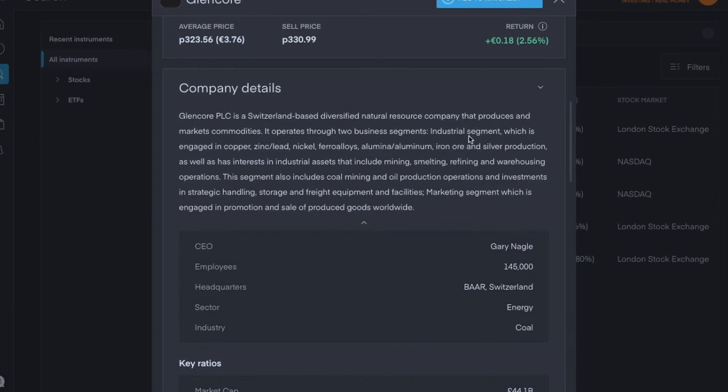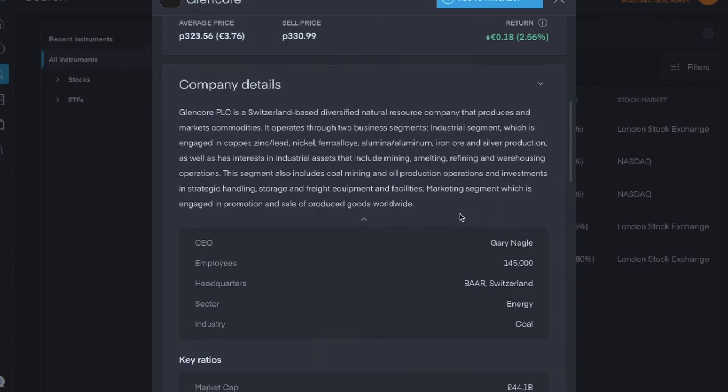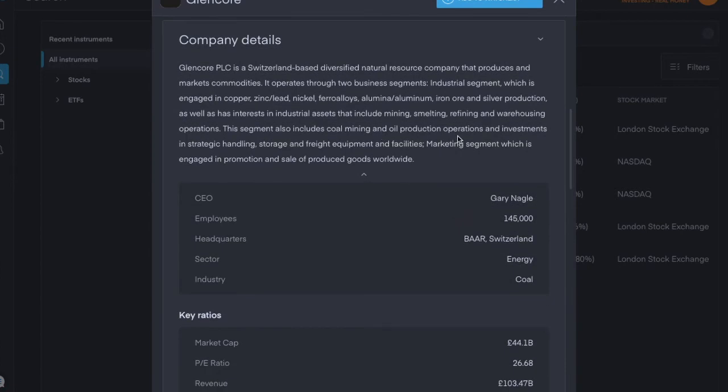So it has an industrial segment engaged in copper, zinc and lead, nickel, ferroalloys, alumina and aluminum, iron ore and silver production. And it has interest in industrial assets that includes mining, smelting, refining and warehouse operations. It also has a coal mining and an oil production operation.